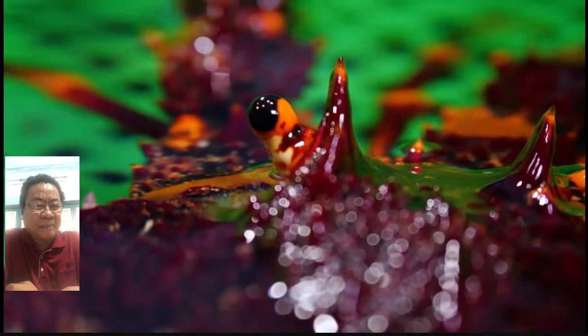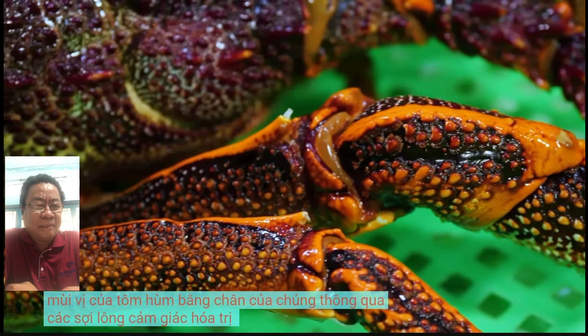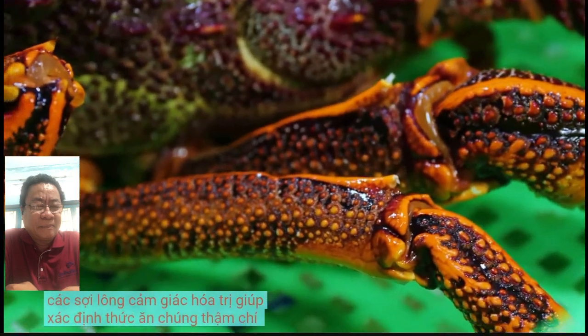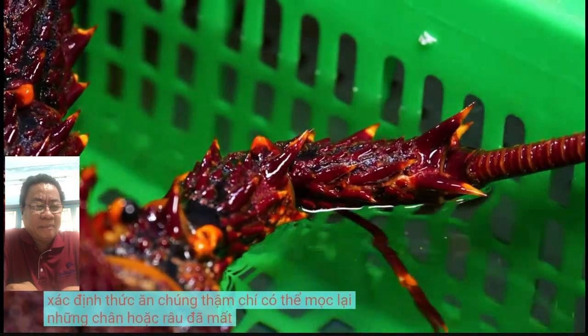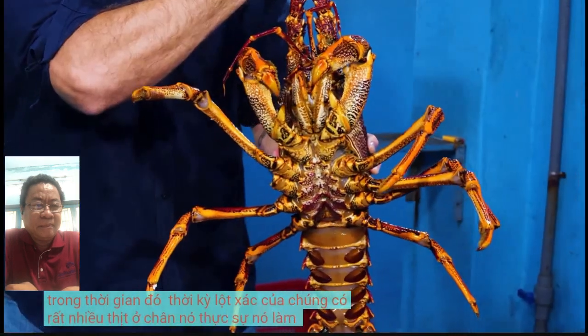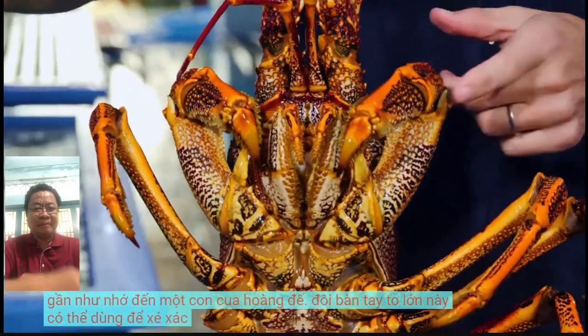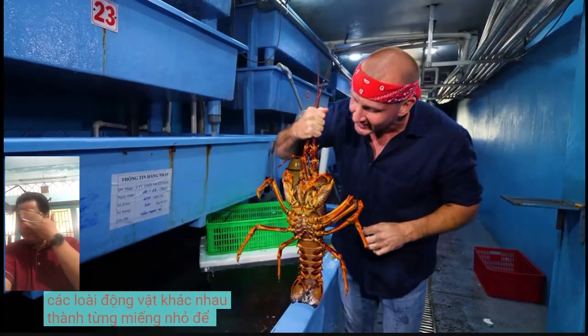Looky here, lobsters taste with their legs by way of chemosensory hairs that identify food. They can even regrow lost legs or antennae during their molting period. This is a lot of leg meat. It reminds me almost of a king crab. These big hands can be used for ripping different animals apart into little pieces so we can eat them.